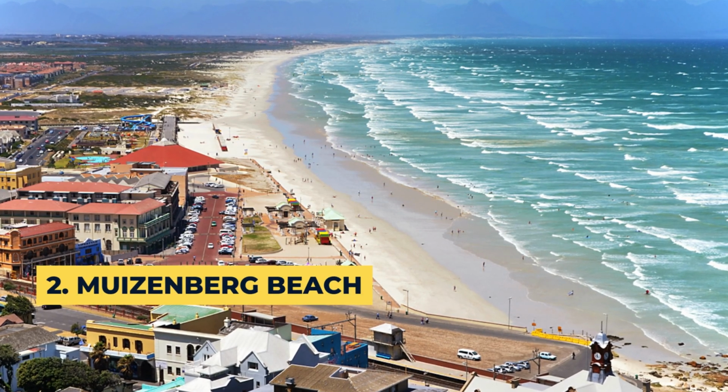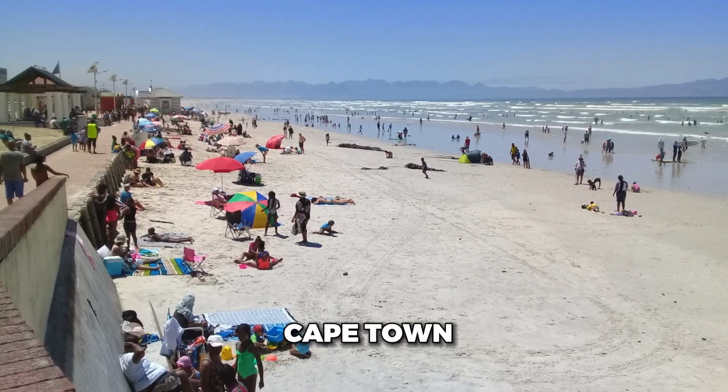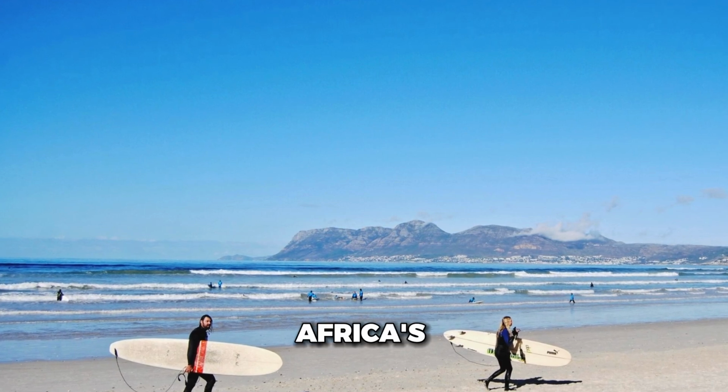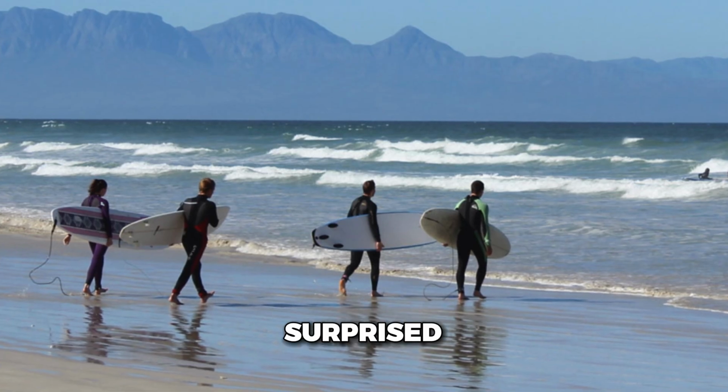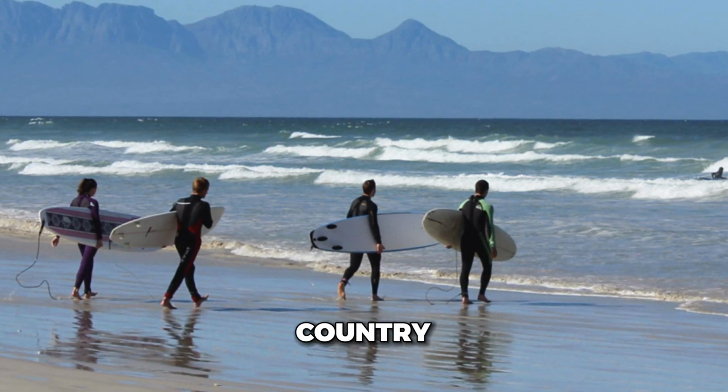Number 2, Muizenberg Beach. Right outside the southeastern border of Cape Town lies the small city of Muizenberg Beach. It's one of South Africa's best-kept secrets, and you might be surprised to learn that it has one of the most active surfing communities in the whole country.